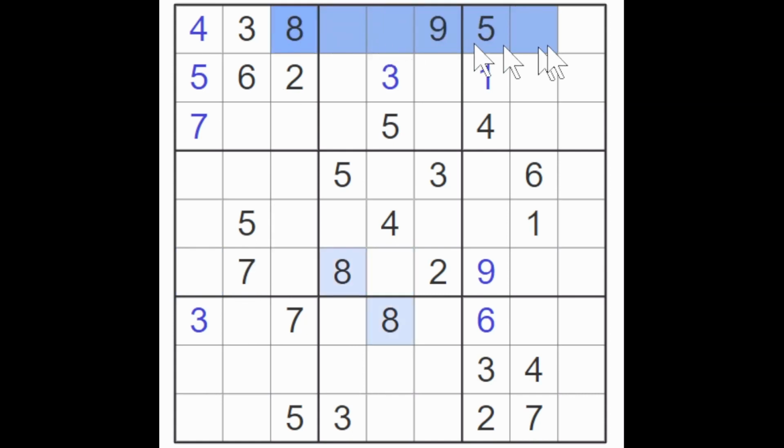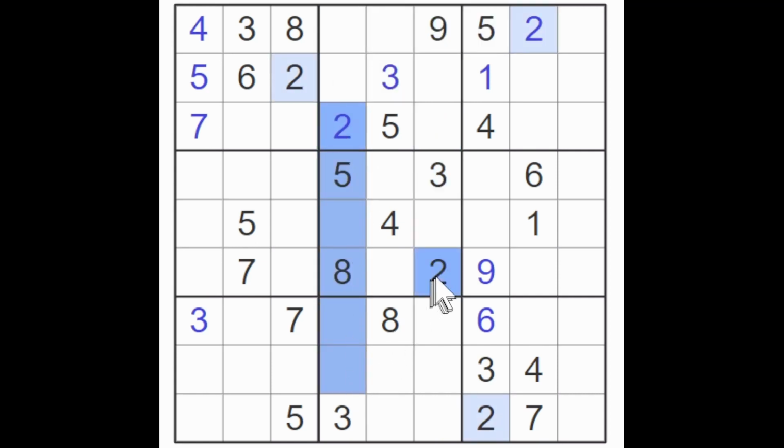I'm looking at the top row now. We need to find a 1, 2, 6, and a 7. So 1, 6, and a 7 in this column. So this is definitely a 2. Blocking over here, and this blocks and this blocks. So this is a 2 as well. And these 2s block down. This one blocks over. This is a 2. And therefore, this is a 2.